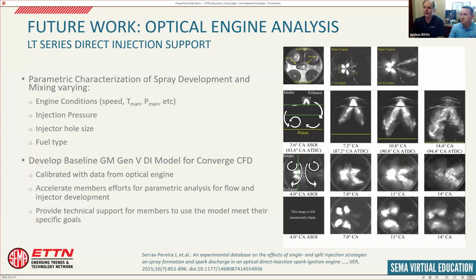And the first row shows illumination in the tumble plane. In other words, they have this laser sheet oriented vertically, and it allows us to see the injector penetration down into the combustion chamber. The yellow line indicates the piston, and you can see how the injection structure starts to disintegrate in the mixing process from left to right, indicated by the crank positions under the drawings. So what we're really looking at there is how the mixing occurs, how the injection is spreading, and how the flow field is actually affecting it.